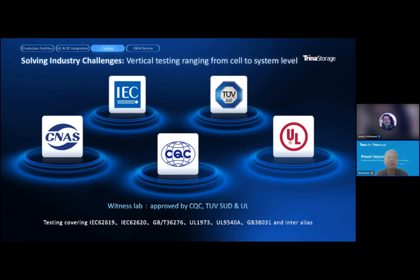Based on all these certifications, it means that the Trina Storage Cell Laboratory is well positioned to test our battery cells, so that we can produce well-qualified battery cells for our customers.